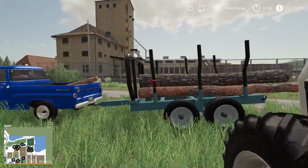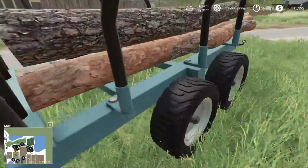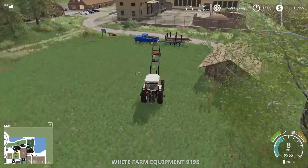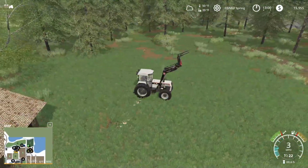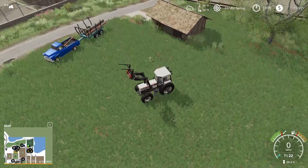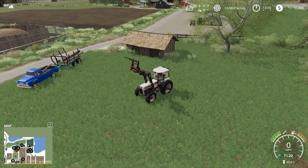Beautiful. Look at that. Can make forestry stuff a lot easier. If I can actually get it to, there we go. That is fantastic right there. That is awesome. But yeah, I do need to talk about getting an update for this map where I can get rid of some of these decorations that I do not wish to have around here. But for now, we're going to go ahead and wrap it up there and call it good.